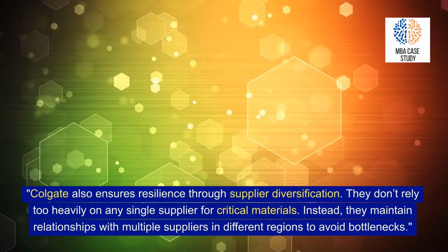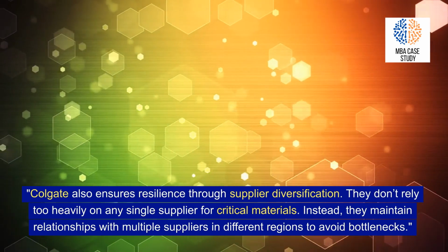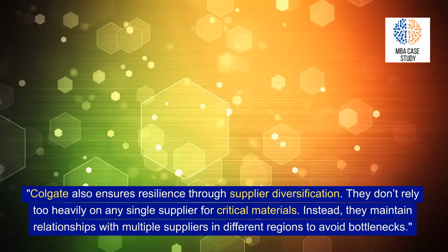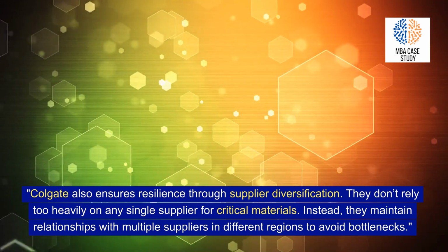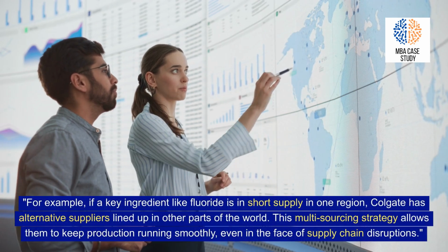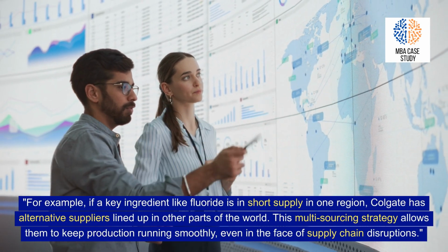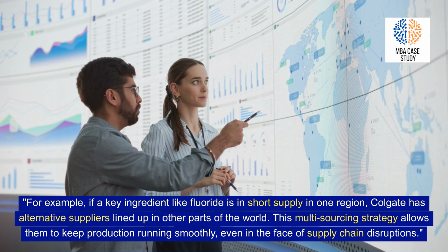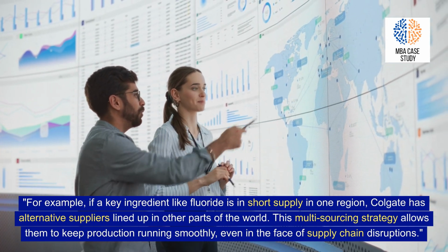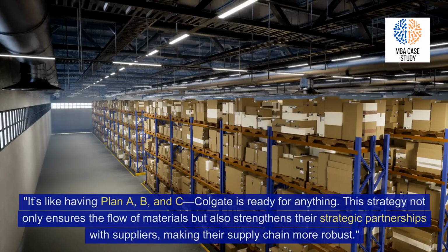Colgate also ensures resilience through supplier diversification. They don't rely too heavily on any single supplier for critical materials. Instead, they maintain relationships with multiple suppliers in different regions to avoid bottlenecks. For example, if a key ingredient like fluoride is in short supply in one region, Colgate has alternative suppliers lined up in other parts of the world. This multi-sourcing strategy allows them to keep production running smoothly, even in the face of supply chain disruptions.